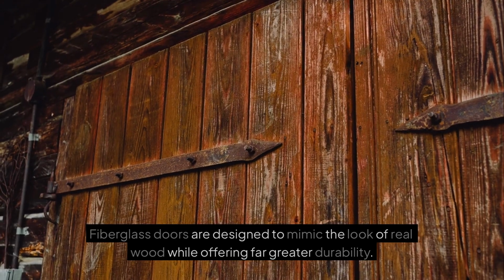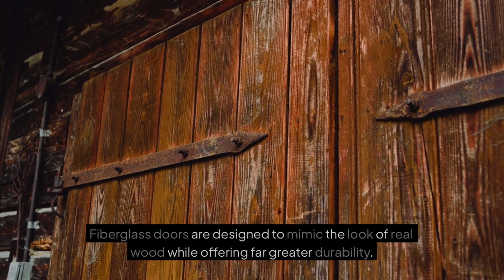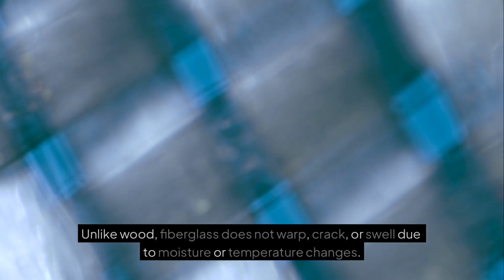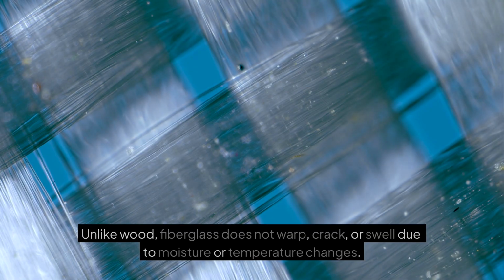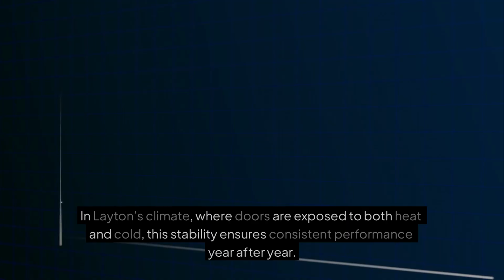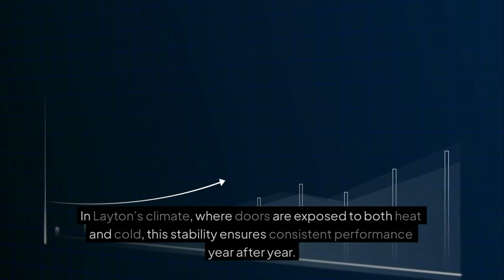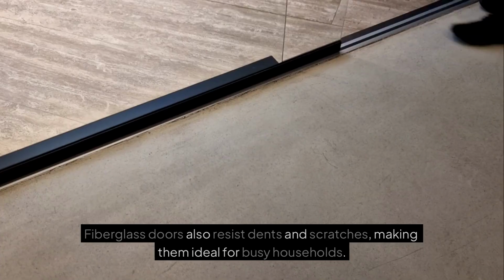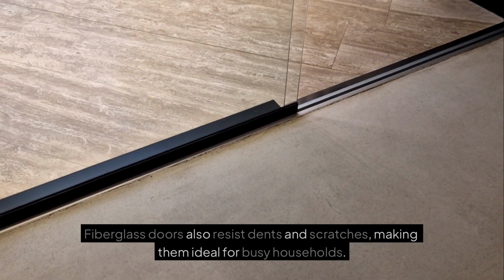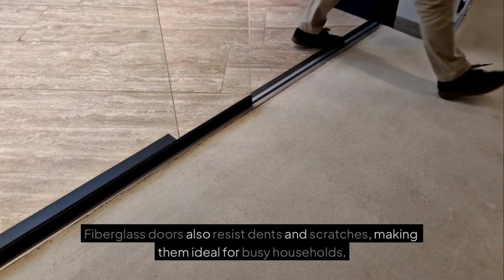Fiberglass doors are designed to mimic the look of real wood while offering far greater durability. Unlike wood, fiberglass does not warp, crack, or swell due to moisture or temperature changes. In Layton's climate, where doors are exposed to both heat and cold, this stability ensures consistent performance year after year. Fiberglass doors also resist dents and scratches, making them ideal for busy households.